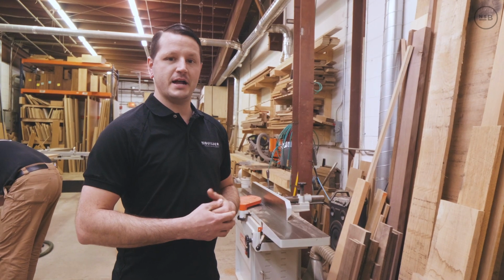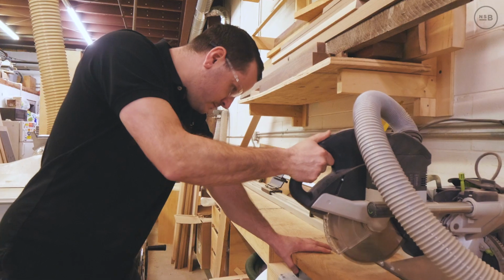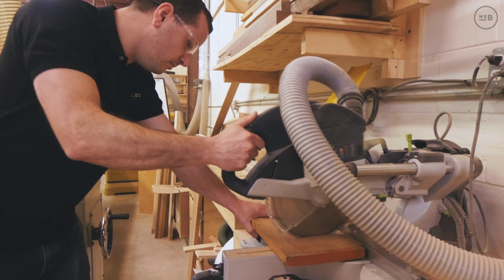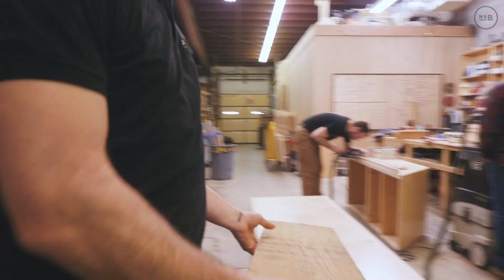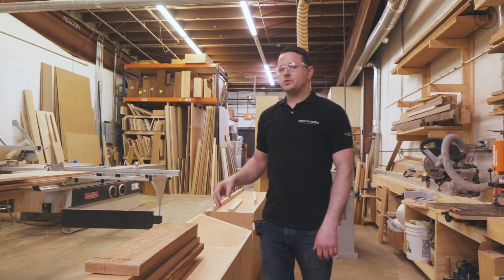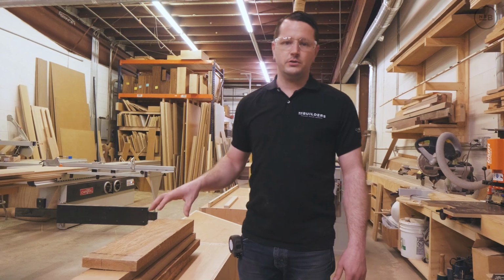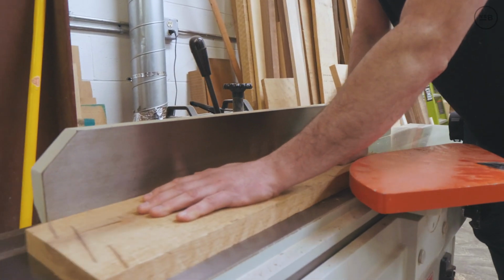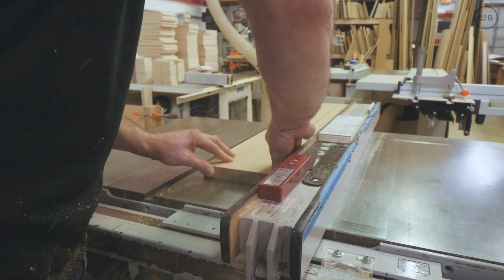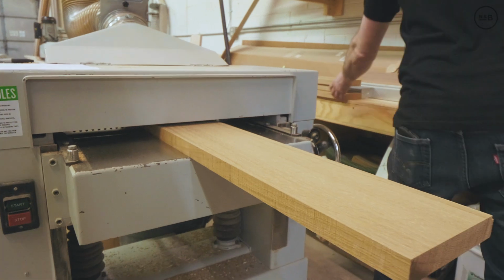Now that our rough sawn material is acclimated, we're going to break it down into more manageable pieces and begin our milling process. And we'll start over at the miter saw. The reason we cut it into more manageable pieces is it allows us to have better control over our yield and quality of pieces. From there, we will begin on the jointer, using a combination of the jointer and table saw to make pieces even more manageable, and then ultimately bringing it over to our planer, where we will mill it to final thickness.